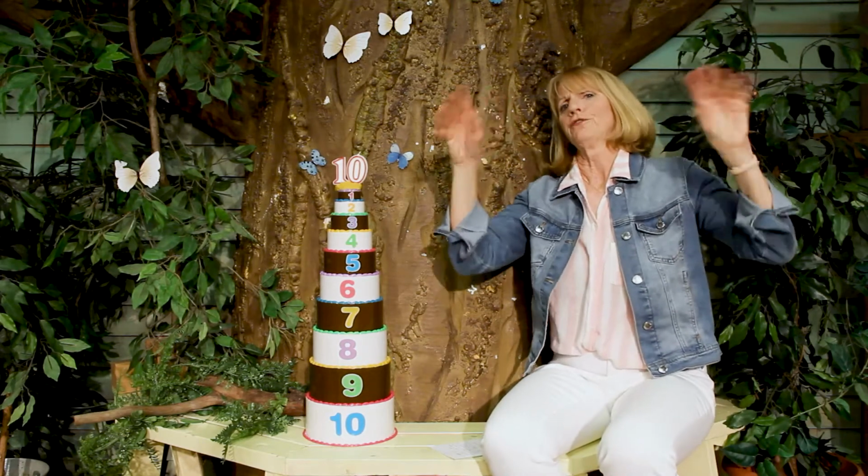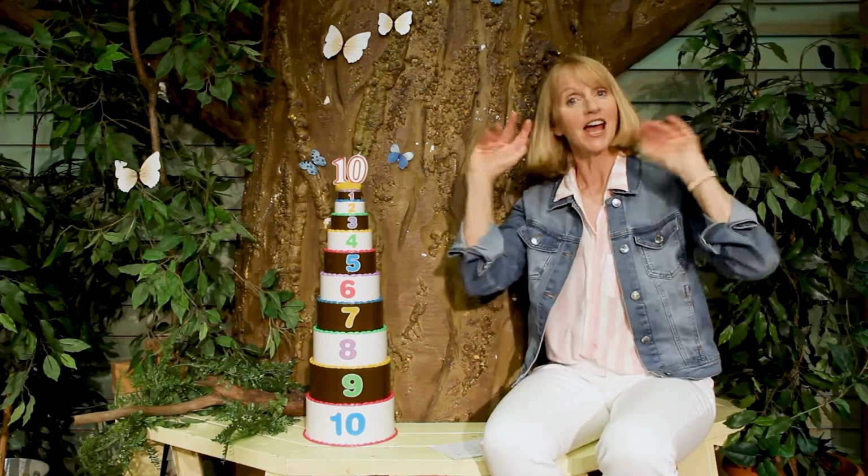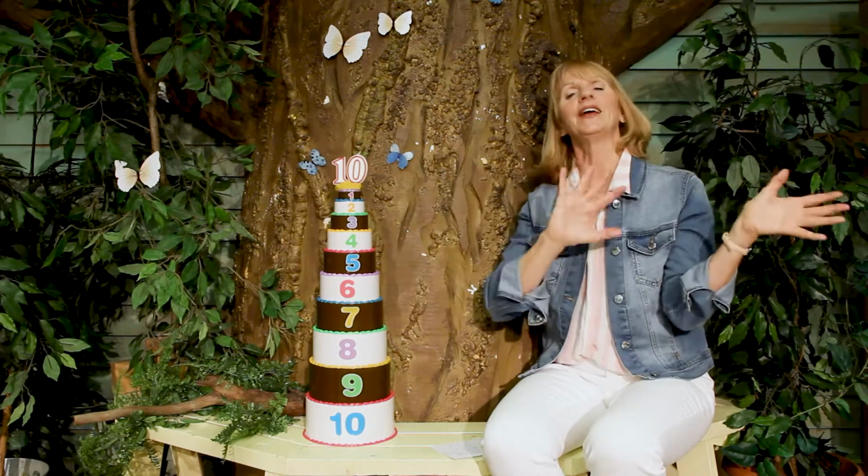Clap your fingers, clap your fingers, 10 little fingers on your hands. Shake your fingers, shake your fingers, shake your fingers on your hand. Oh, what else could we do with our fingers? Wave your fingers, wave your fingers, 10 little fingers on your hand.